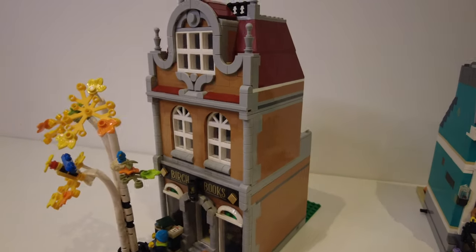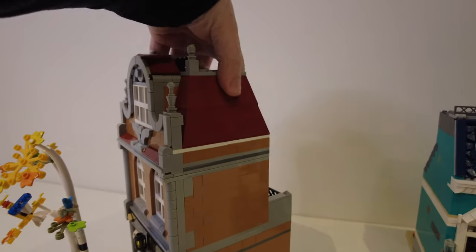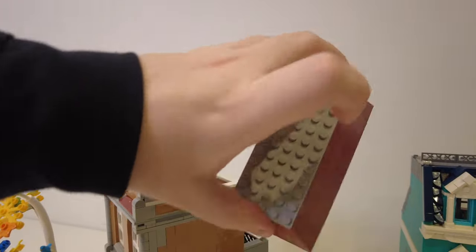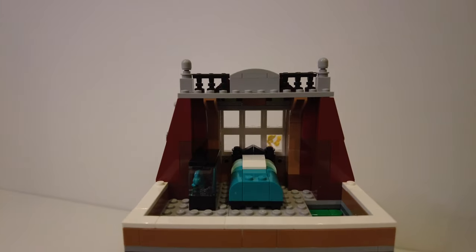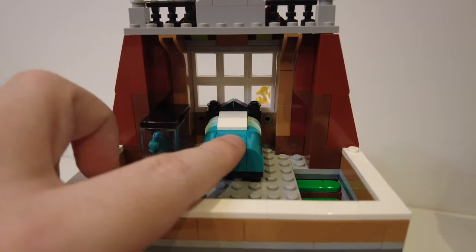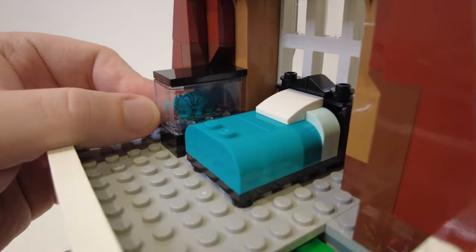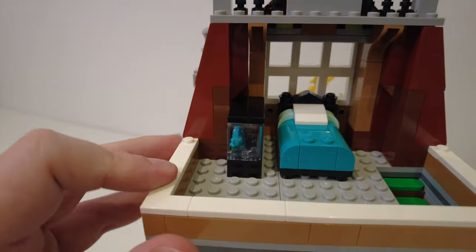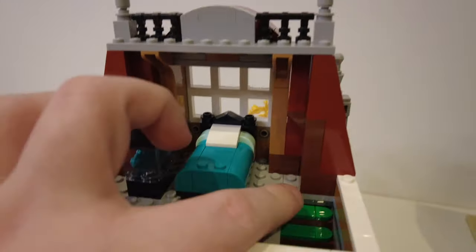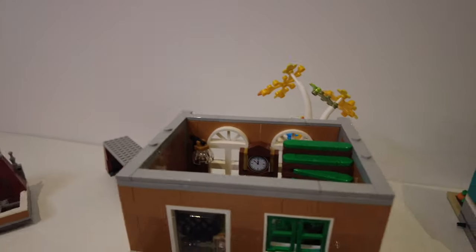So the bookstore, there's three floors for this. It comes apart in four pieces, so let's just take this all off for you. So you get the back of the roof, which doesn't have anything on it, it's just the back of the roof. So I'll show you guys around that. So this is just for the top bedroom, so you get a bed there, you get a reptile case there, so I'm not sure if you can see that inside the case, but that's there, reptile tank. There's not much else in the bedroom there other than those two. And then obviously we've got the stairs going down to the next floor, so let's take this off.